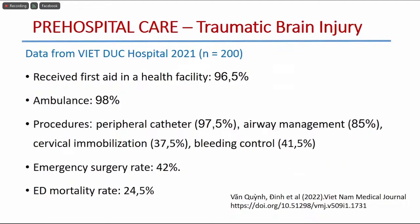So we need a survey on the acute care quality and how to improve that. The latest data from Việt Đức Hospital, which is also in the PATHOS registry, for 2021 shows a lot of improvement. They receive first aid in a health facility, and 96% to 98% of all of them were transferred by ambulance. They also receive during the transfer the procedures needed, such as catheter, airway management, cervical immobilization, and bleeding control in approximately 40% of cases. However, the emergency surgery rate is 42%, with an ED mortality rate of 24%, which is a very concerning number.